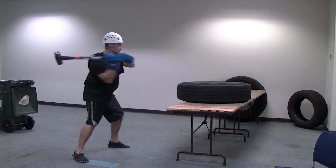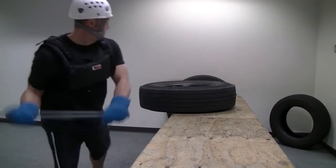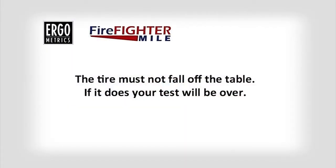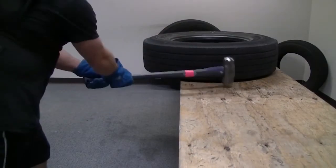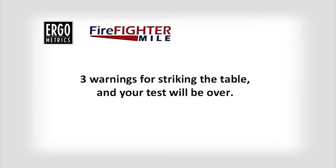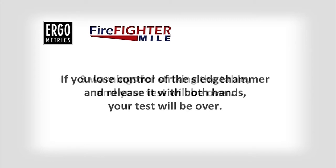3 warnings for improper hand placement, and your test will be over. The tire must not fall off the table. If it does, your test will be over. If you strike the table with the sledgehammer, you'll receive a warning. 3 warnings for striking the table, and your test will be over. If you lose control of the sledgehammer and release it with both hands, your test will be over.